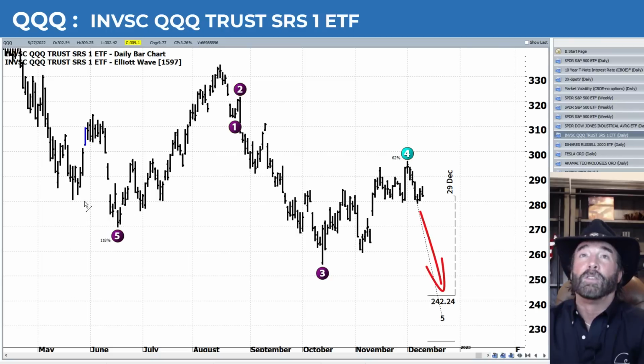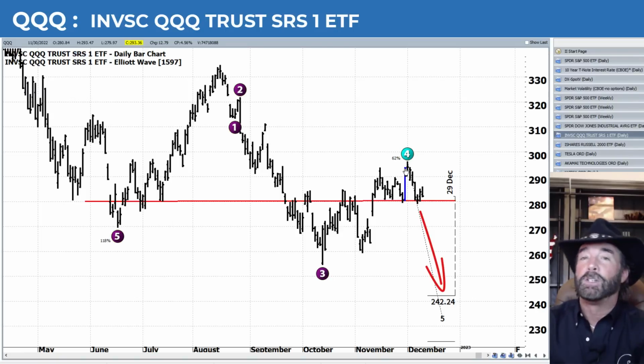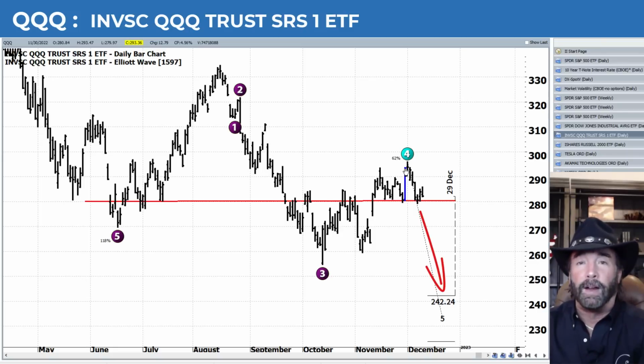You take a look at this chart of the Qs, and you can see how important this 280 level is. Are we going to break that level? If we are, perhaps we are looking at a potential wave 5 lower. But if 280 can hold, can this come up and disqualify this 5-wave pattern as the Diamonds have done and as the SPY has done? The Qs still haven't. I've been talking about this for as long as you've probably been listening, that the Qs are going to underperform, and so far they have. Still in a qualified 5-wave pattern to the downside.